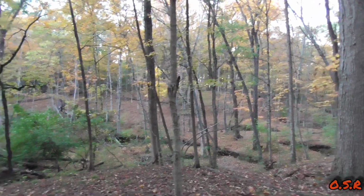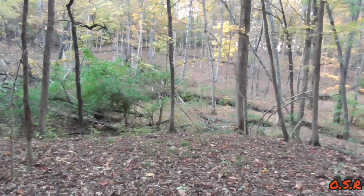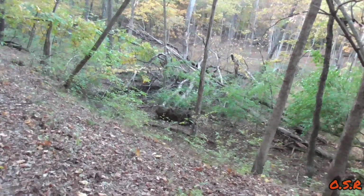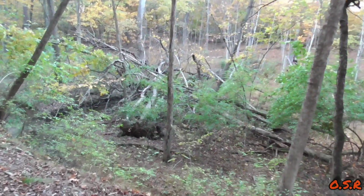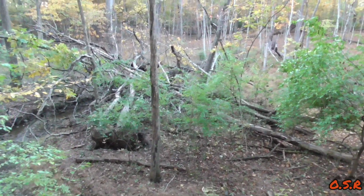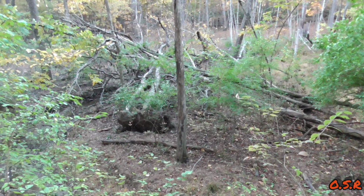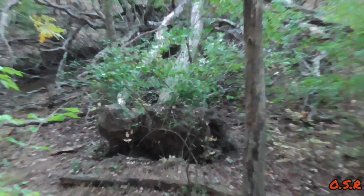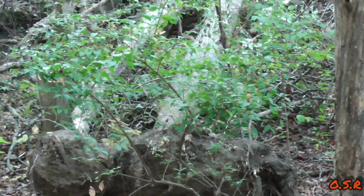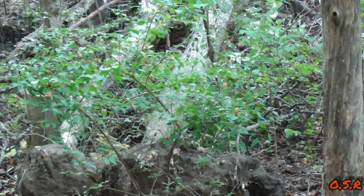Shoo! Aganale! Oh boy, it wasn't like this before. That's been pushed over. Well, look at that. Yeah, we don't get a wind like that. That would have to be out of the southeast.